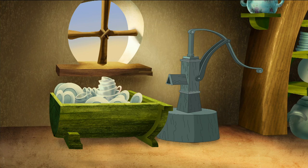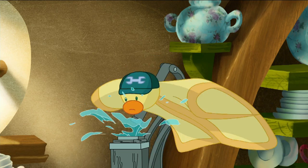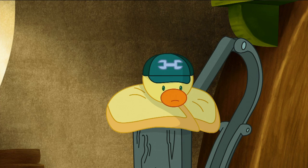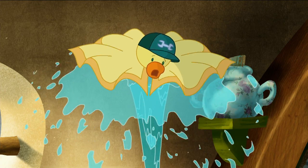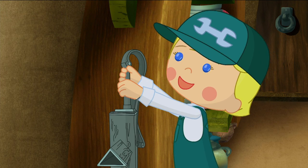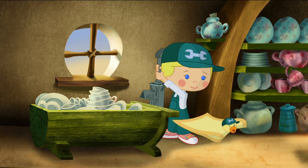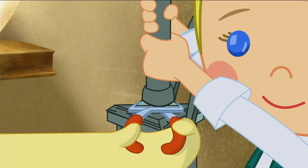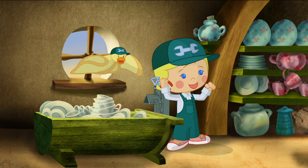Nature's water tap needs to be fixed, Lovely Carrot. It looks okay to me. Uh-oh, it's coming loose. Lollipops! Oh, my! Oh, goodness! Hold on, Lovely Carrot. I'll put this back on. I think we need to use the triangle pliers. One, two, three! Ta-da! We did it!